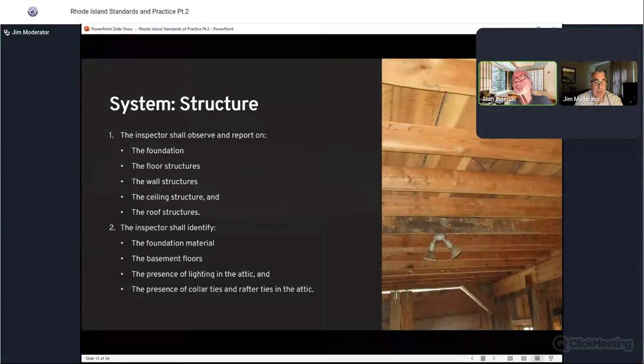100%. Yeah, I commented that I put the collar ties in because when solar started to come along, people were getting the calls. The solar guy's out here and the attic's not able to support it because there are no collar ties and they have to beef it up. And why wasn't that in the report? So now I just put them in whether they're there or not, and we go forward from there.